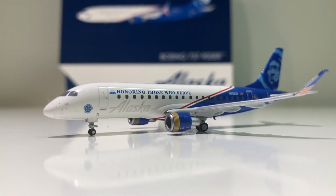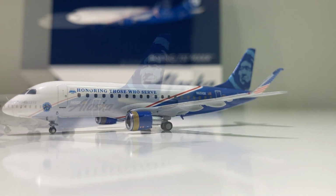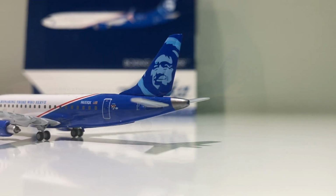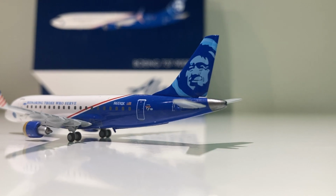It's not as bad as I thought. It looks way worse in pictures than it does in real life. Also in the video, I think in real life it actually looks pretty good. The tail of the aircraft also looks very, very nice.